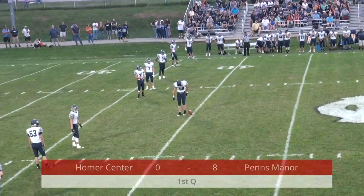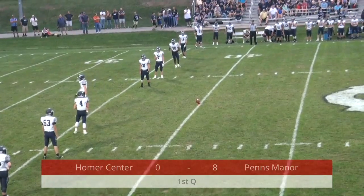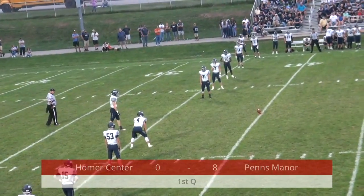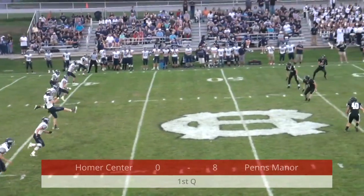And that was a good athletic play by Matt Somogyi of Penns Manor on the 48-yard punt return to give the Comets an 8-0 lead. Homer needs to look at rolling Ben Schmidt. They need to roll him out more.